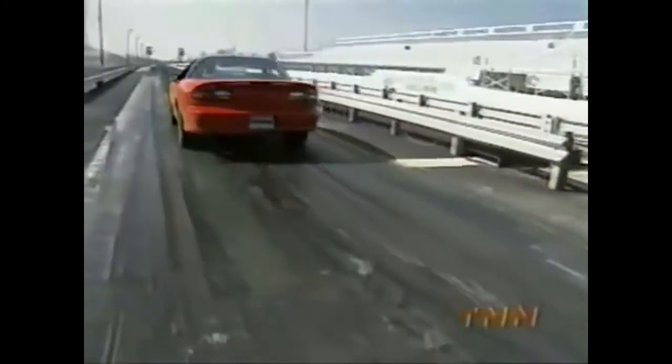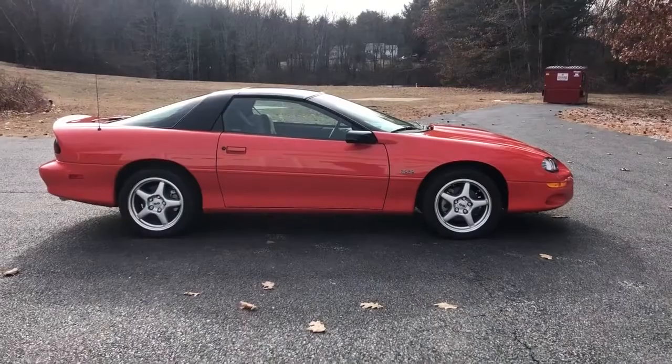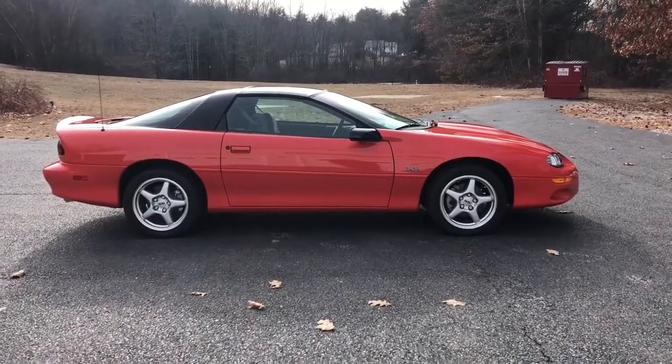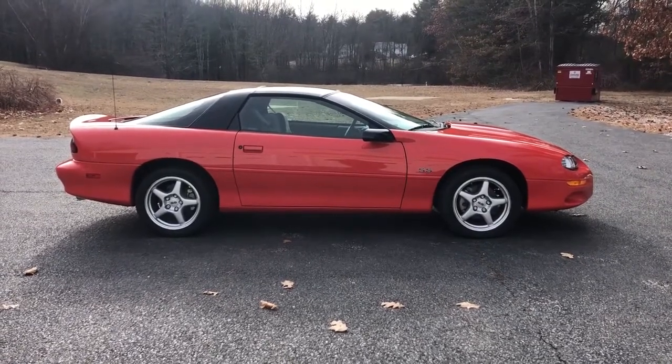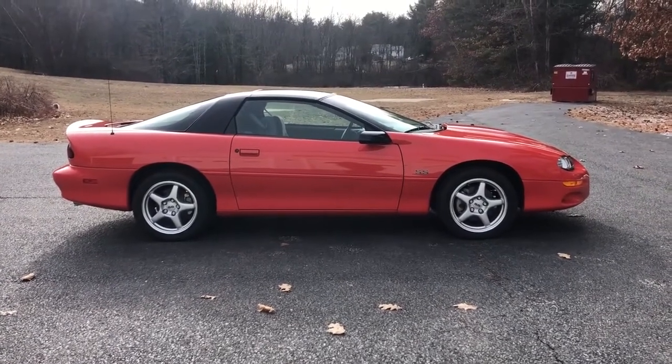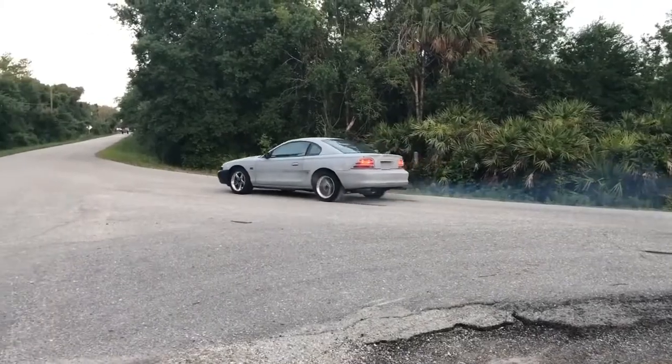If you're curious, and I know I was, 0-60times listed the 1999 Camaro Z28 running 0-60 miles per hour in 5.2 with no quarter mile time listed. The 2000 Camaro Z28 SS was listed at running the same 0-60 time in 5.2 seconds and a quarter mile time of 13.5.